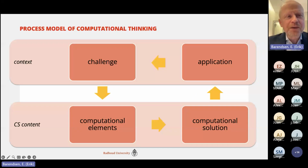The top half is a context that can be physics or engineering or humanities, but also your daily life. And the bottom part is computer science. There are things like algorithms, like data, like processes. And what you do when you apply computational thinking is you translate a challenge in your context, in your daily life, or in your subject, to computational elements so that the computer can do something with it. It means algorithms, data, information, whatever. And then you use programming or some other tool to find a solution. And you translate the solution back into your context and you check whether it really solves the problem.